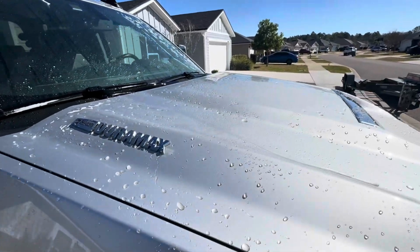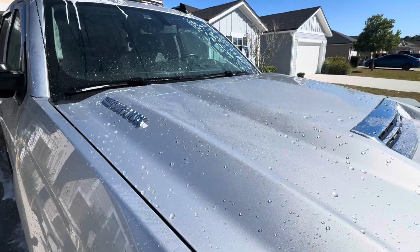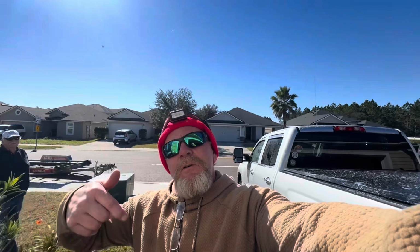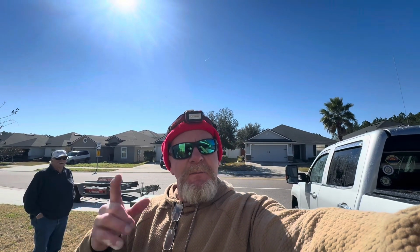Okay, as you can see, and again, I haven't touched it yet, but we're getting excellent water behavior on the hood here just with rinsing it. Okay, so I'm on the passenger side. I've just foamed it and rinsed it. Have not touched it with the mitt yet, but we're about to.